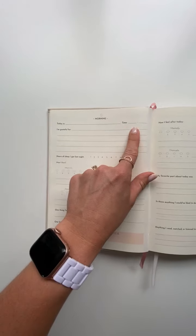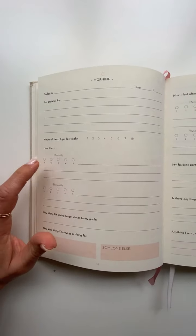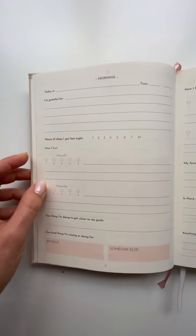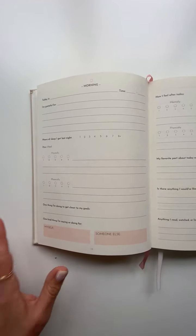The date, the time, what you're grateful for, how many hours of sleep you got last night, you just circle it, how you're feeling mentally, and then there's a 1 through a 5, so you can bubble in your choice, and then a few lines for you to jot down why you chose that, and then physically 1 through 5, and then jot down why you chose that.